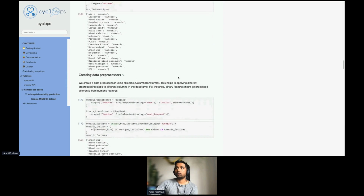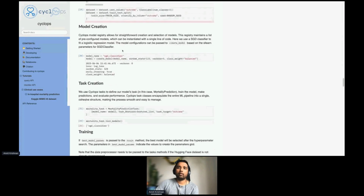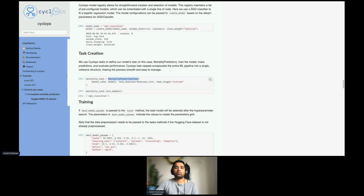And so I was talking about the evaluate API. Once you've managed to pre-process the data and create a model, in this case a simple stochastic gradient descent classifier, what we have created is a task API. In this case, we've implemented a mortality prediction task. And this task you can simply instantiate with the name of the model, along with the actual model that was created. Here, again, you can use any model. So far, we provide support for sklearn and PyTorch models, as well as a factory method to create different models that are either sklearn models or PyTorch models.